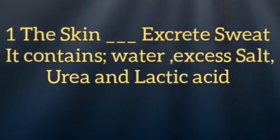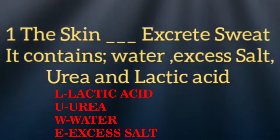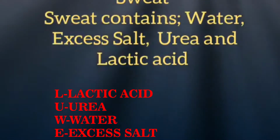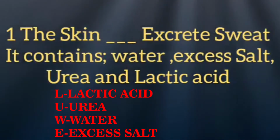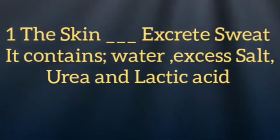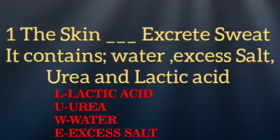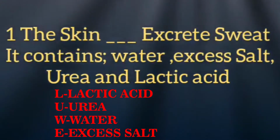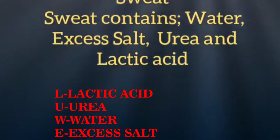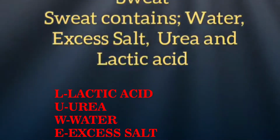It contains the mnemonic formula that we call LUWE. L stands for lactic acid, U stands for urea, W stands for water, and E stands for excess salt. The skin excretes sweat, which contains these components.